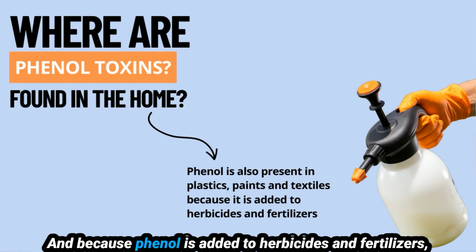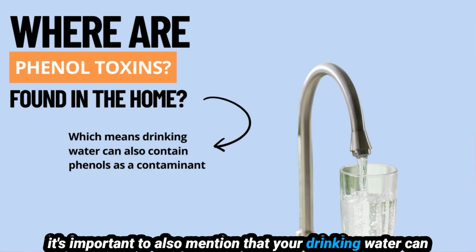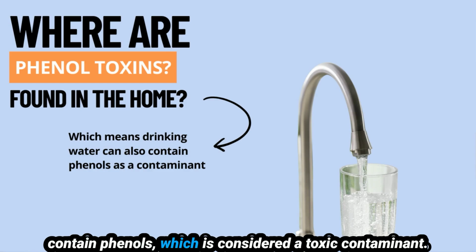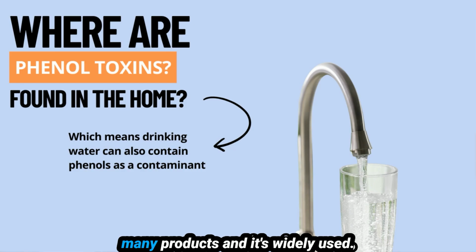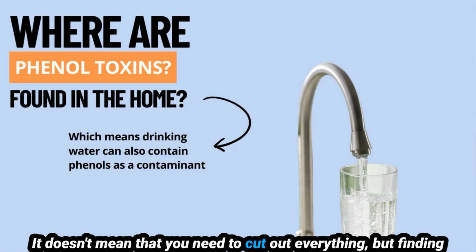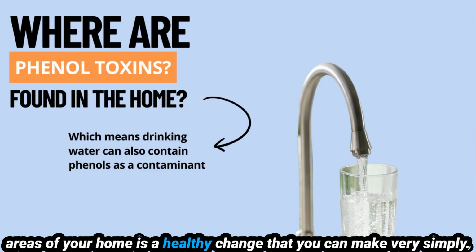And because phenol is added to herbicides and fertilizers, it's important to also mention that your drinking water can contain phenols, which is considered a toxic contaminant. So you can see that this toxin is in so many products and it's widely used. It doesn't mean that you need to cut out everything, but finding healthier, more natural products to begin to eliminate it from different areas of your home is a healthy change that you can make very simply.